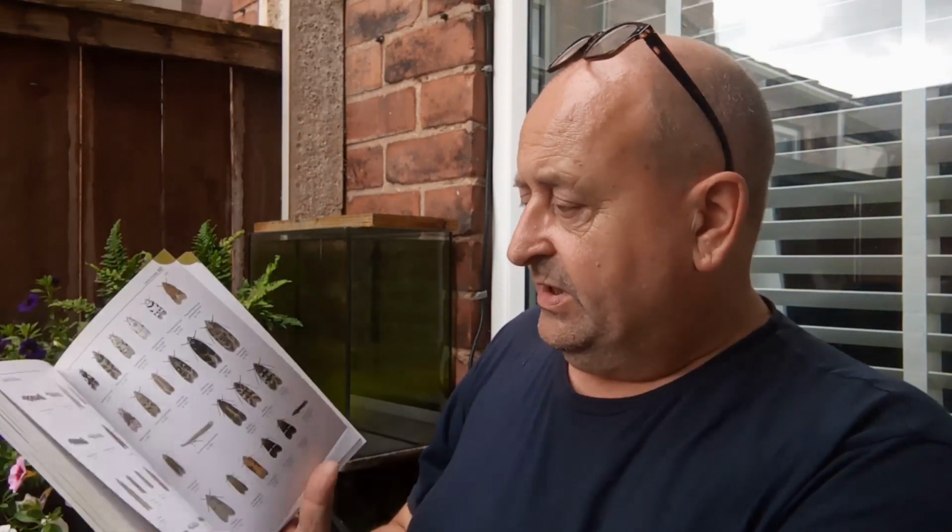but it's a great book. I must admit though, I don't use it as much as the book on the larger moths, but this is still a book that if you're interested in moths, you should have. The other book that I'd recommend is the traditional one, Skinner's. Now, this book came out before the two books that I just showed you.